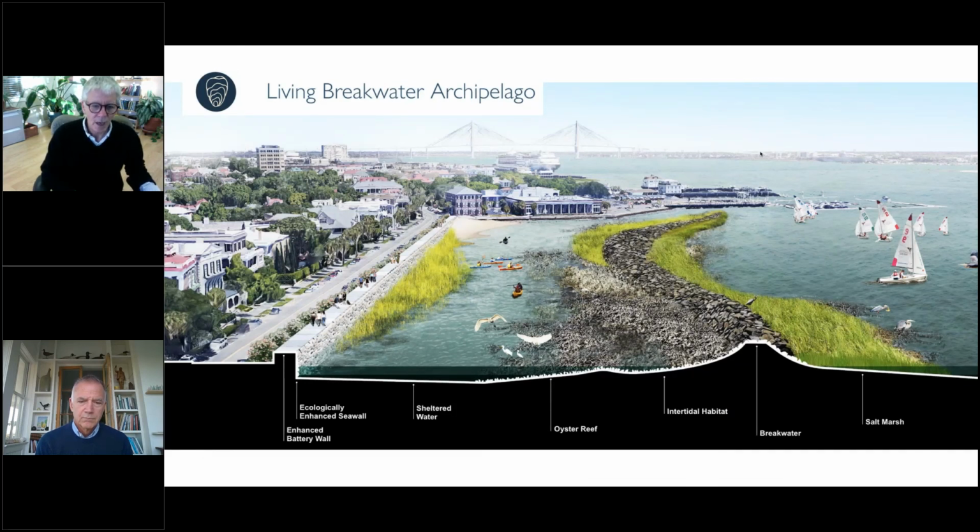So this is an image. By the way, One Architecture did all of these images. They did a fantastic job for us. I want to give them a shout out.